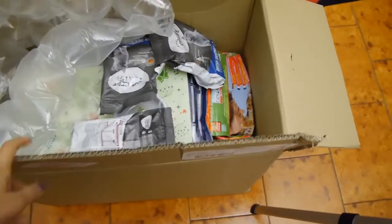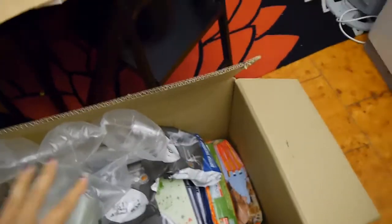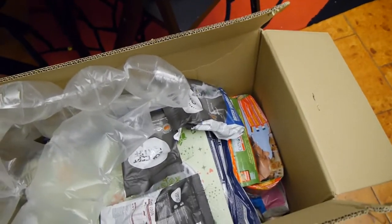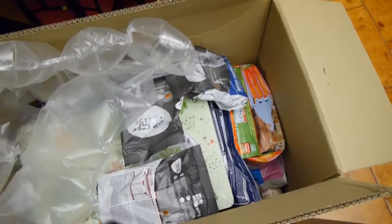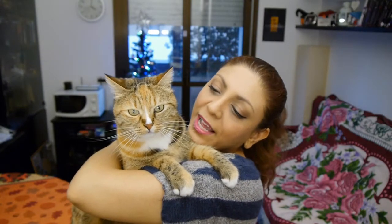Ta-da! This is my Zooplus order. I pre-opened it because it was a bit open in the beginning, and I just wanted to make sure that everything was in there. So I pre-opened it, and hey Freyja, you're hungry? I'm sorry. I'll let you eat soon, okay?